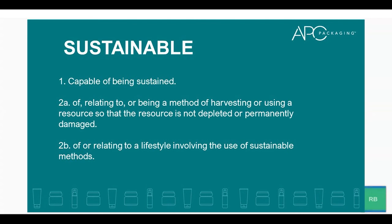It is a habit of mine to look up the definition of the word or words to ensure myself of the direction. How many times have we thought we knew something and come to find out we misunderstood completely due to a single word or phrase? Here's Webster's definition of the word sustainability. Capable of being sustained, relating to or being a method of harvesting or using a resource so that the resource is not depleted or permanently damaged, relating to a lifestyle involving the use of sustainable methods.